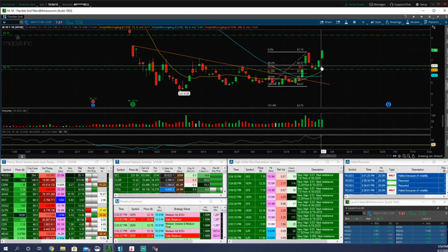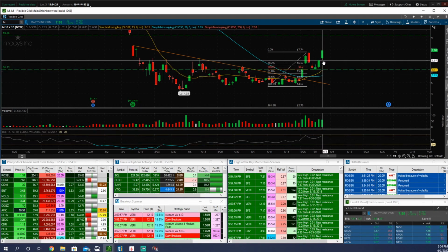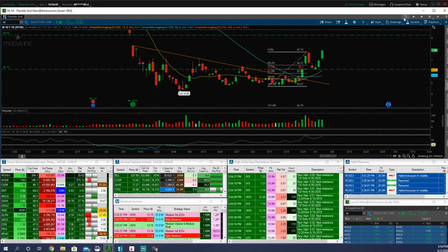So I went ahead and took 5 contracts off the table around 20 cents. Booked a quick, I think it was, $100. My initial was $90, so I made $10 on that trade overall. Got my initial back out, and I let the other 5 ride overnight into today, and I just scaled out little by little today, guys.